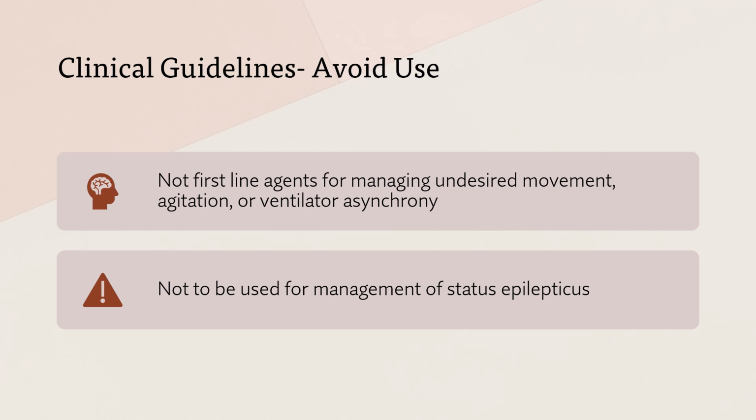They should not be used for the management of status epilepticus unless necessary for intubation or short-term ventilator management, since they may mask electrical seizure activity. However, if the risk of rhabdomyolysis is high subsequent to convulsive activity, and with ongoing continuous EEG monitoring, these agents can be used, and this is what we do in our ICU.